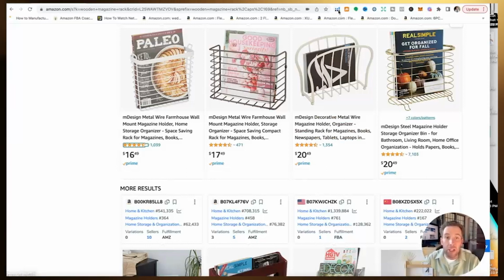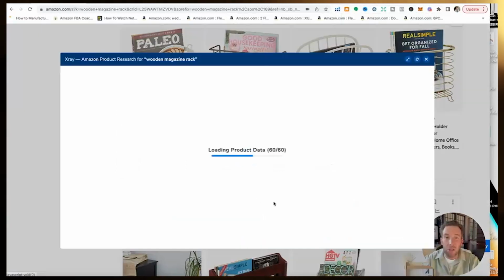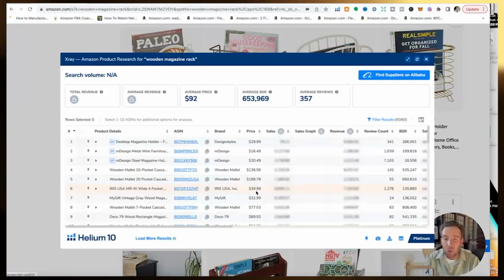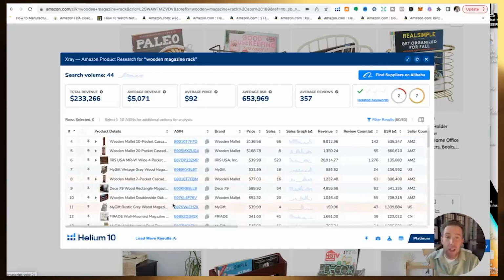Also, I don't like the price point. It seems like most of these are selling for under $20, which I don't recommend selling products for less than $25. There's just no margins left after you pay for the cost of the product, DDP shipping, packaging, FBA fees, and PPC.